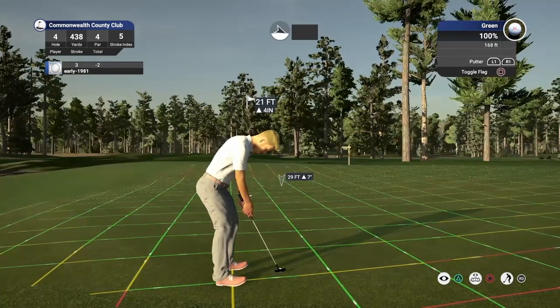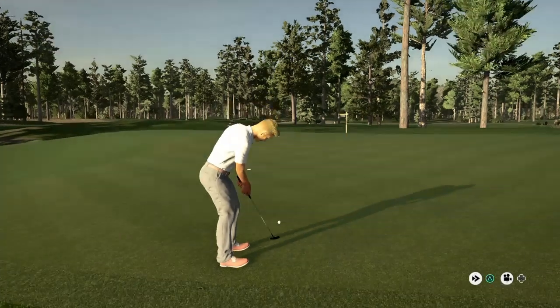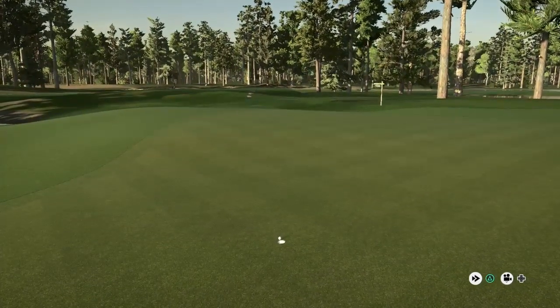These greens are fairly aggressive, to be honest. Taking a practice putt, and this time we'll follow through. Have I played that firm enough? Oh, how on earth is that not dropped?